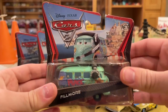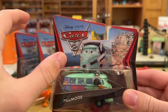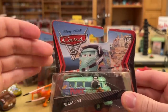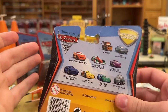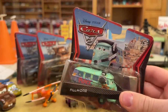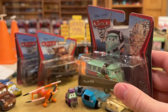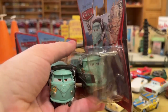And last but not least, for these two prototypes, we have Fillmore here. Now, the interesting thing about him is that they never did Fillmore with the headset as a single or short card. I don't even think they did Fillmore as a short card, period. But regardless, they never did this version of Fillmore in a single packaging. They did the version without the headset that looked like this. So again, you have segmented versus unsegmented going on here.